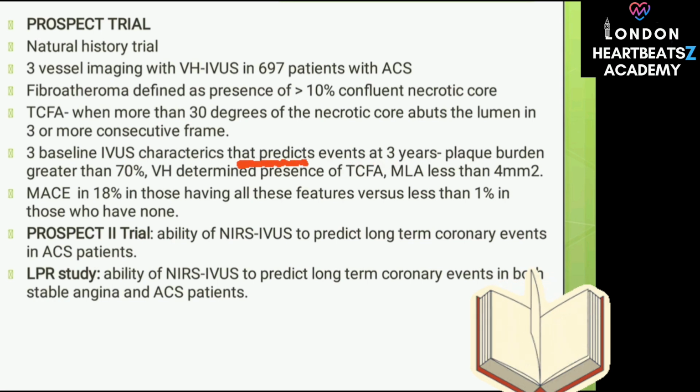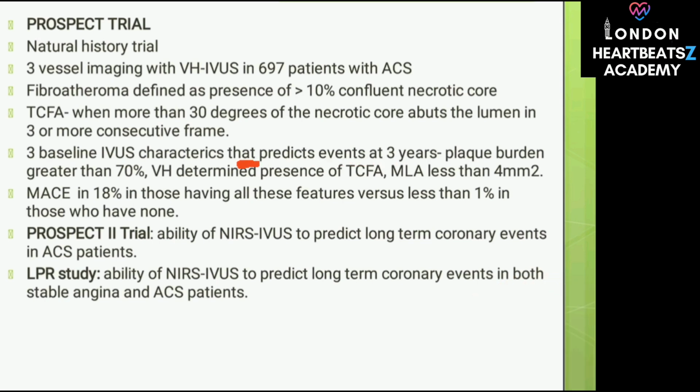What was particularly striking was that patients who had all three of these high-risk features identified on their initial IVUS had a significantly higher rate of MACE, around 18%, compared to those patients who had none of these features, in whom the event rate was less than 1%. That's a huge difference. It really highlighted the potential of IVUS and specifically VH-IVUS, not only to show us what's inside the arteries, but also to help us predict which patients might be at higher risk for future cardiac events.